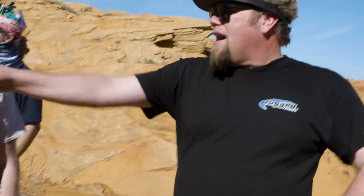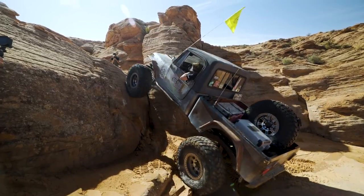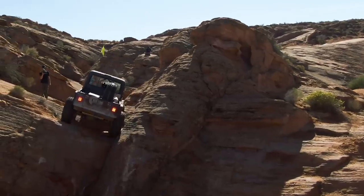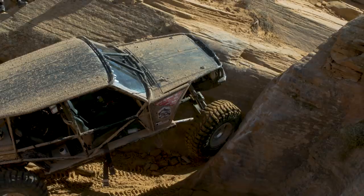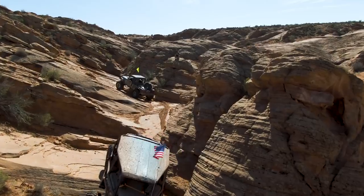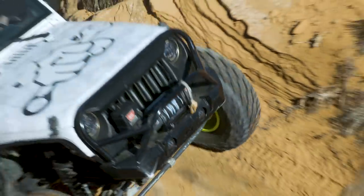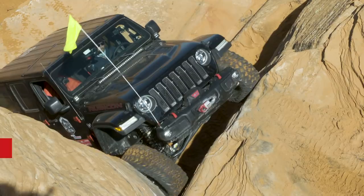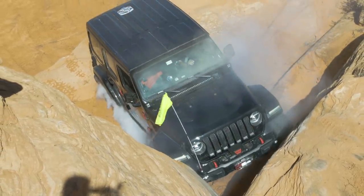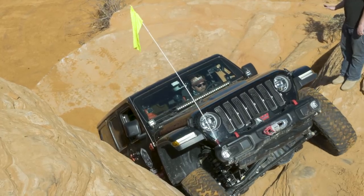So it's this one, this one, that one, or he said you can go way up and out of some of this. This near vertical V-notch ledge climb was deceptively tough, and with the mile having its say by claiming one Jeep already today, George saw no evil in trying this obstacle, but his brand new JL would hear it differently.